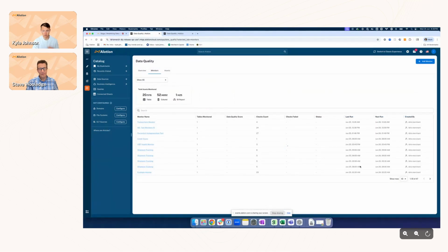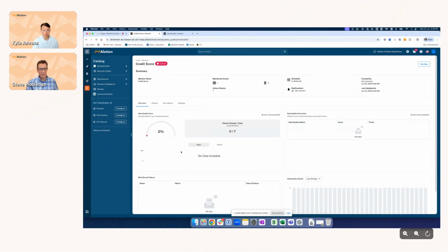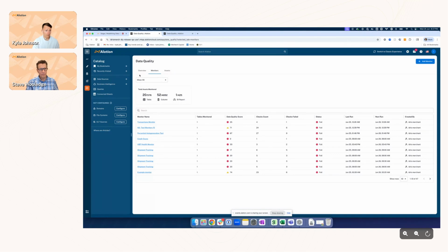We're going to run this, and then I'm going to come back. We'll retrace our steps a little bit, and I'll highlight some of the capabilities we have within the product. So if I go down here, we're going to have the credit score. Every monitor we create is a unique page with reporting. You can see there's nothing here because we haven't run this, but we also offer the capability to do ad hoc runs. So that's what I'm going to do right now. You can see it was triggered, and that's going to take a couple of minutes to run. While that happens, I'm going to come back to this home screen.